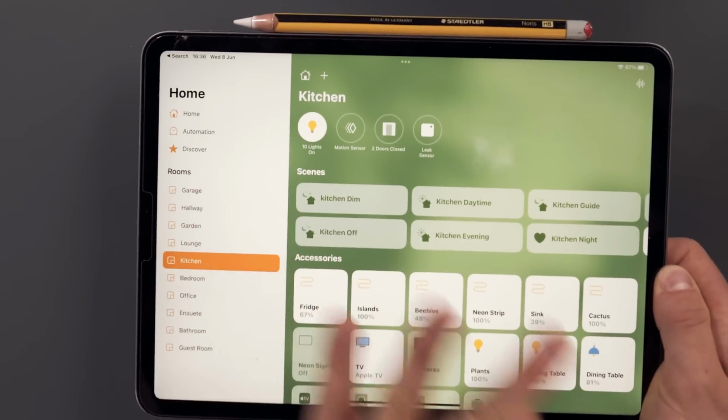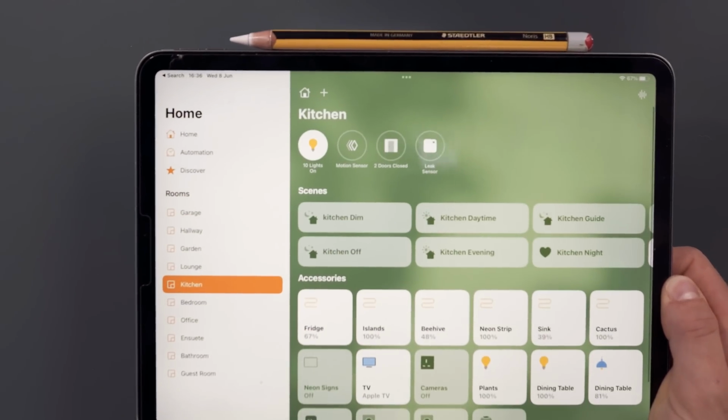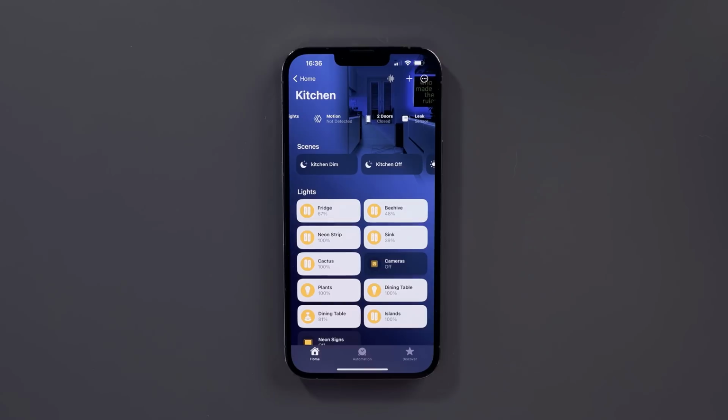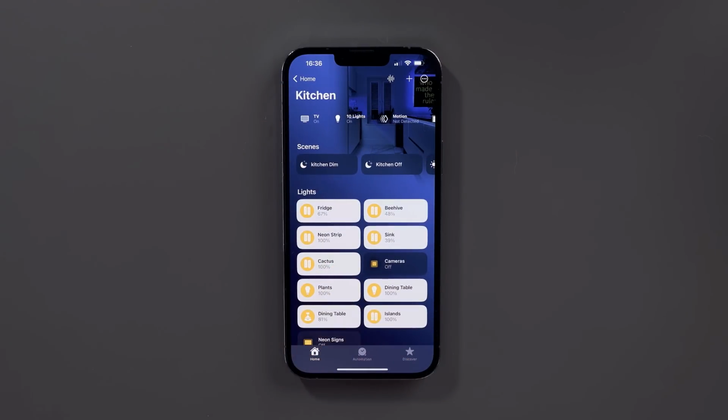In fact, I can actually show you the old Home app on here. So this is what the old Home app looked like. As you can see, you've got these big sort of square bulky things. It just looks so 2010. And then you bring in the new iOS 16 and the whole thing just looks so much more modern.